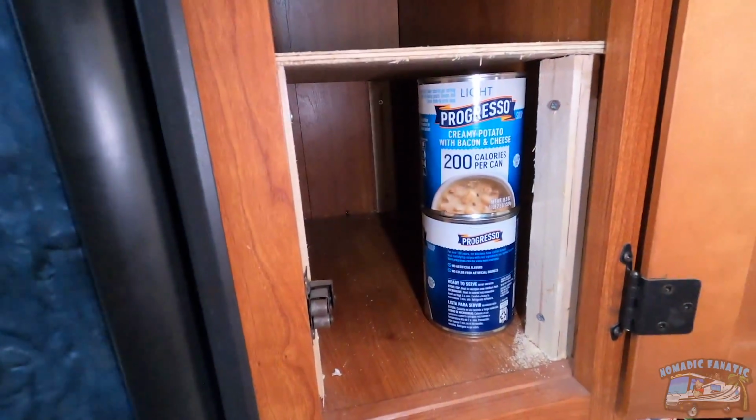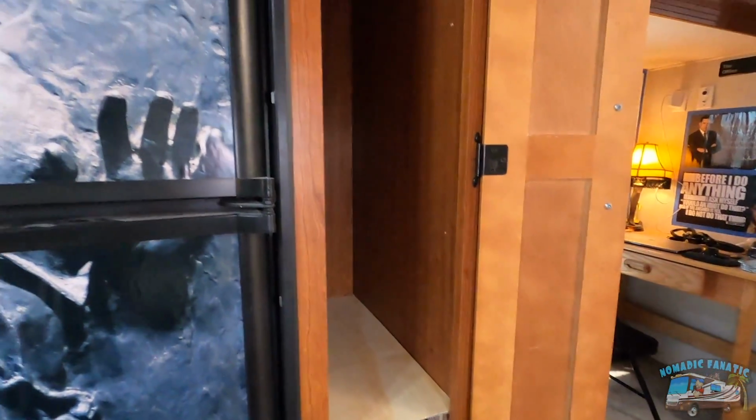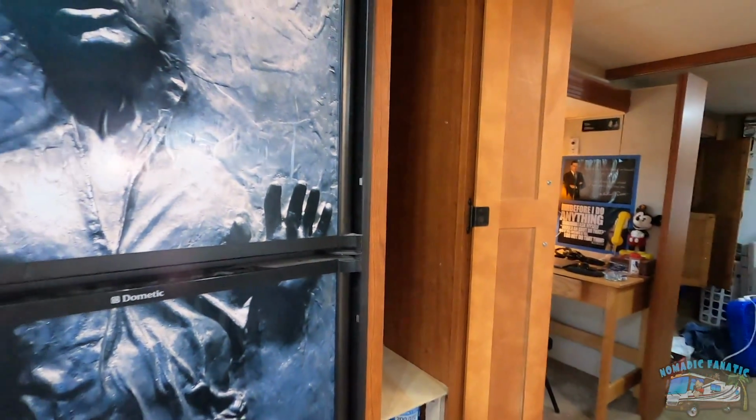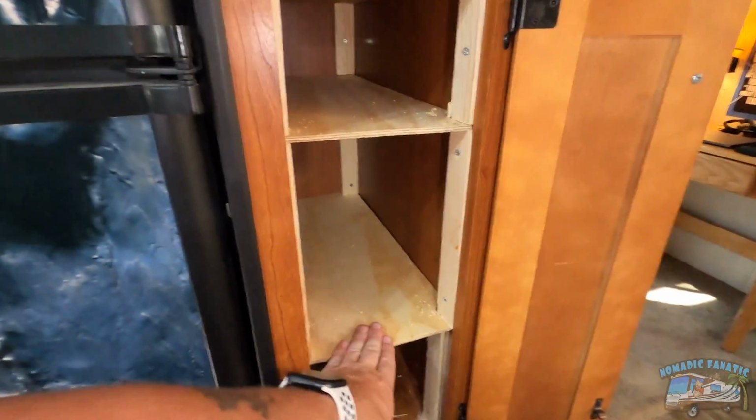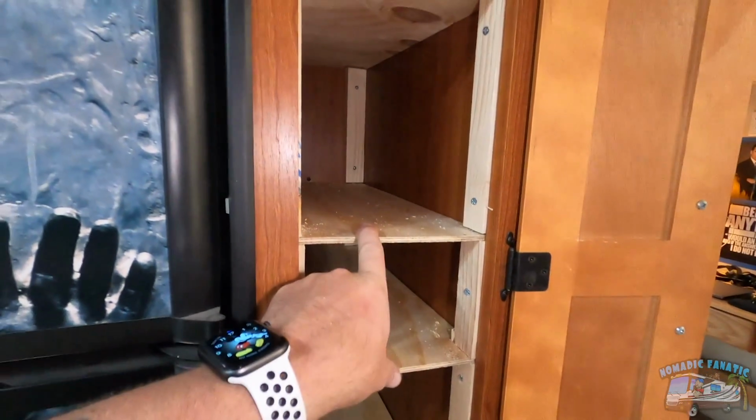Awesome. I love it. But as you can see, I've got a lot more work to do, so let me keep working on this. I'll get back to you when I get done with this little cupboard. It's all secure, looks really good. I'm going to get a shop vac and clean up all the little particles and everything.